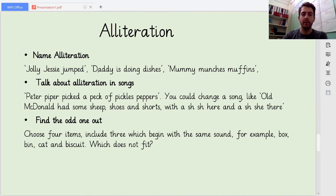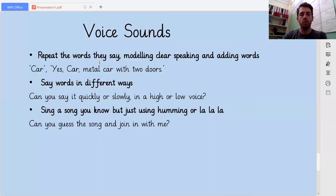After alliteration, we would think about voice sounds. So again, this is really good for overcoming any speech and language issues, learning to use their voice really well. So saying words in different ways. Can you say it quickly? Can you say it slowly? Can you say it in a high voice or a low voice?